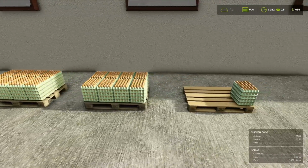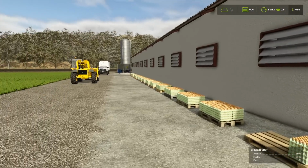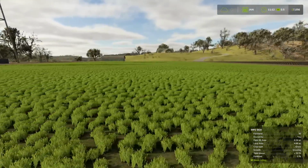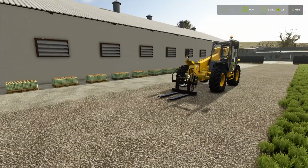My gosh, it just keeps going. Holy cow. That many pallets right there is about $47,000 worth at the current market price. And our grass fields on either side are both growing. We do need to fertilize them, but we don't really have the funds to do so.